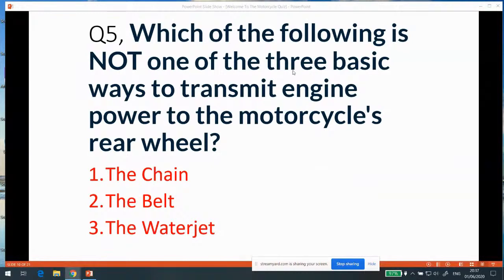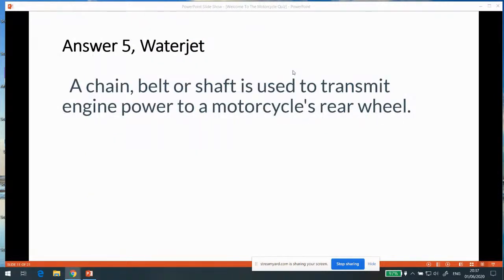Right, which of the following is not one of the three basic ways to transmit engine power to the motorcycle's rear wheels? Which one is not? Oh, the Waterjet. Sonny reckons it's a Waterjet as well. Waterjet. A chain, belt or shaft is used to transmit engine power to a motorcycle's rear wheel.